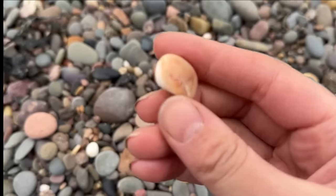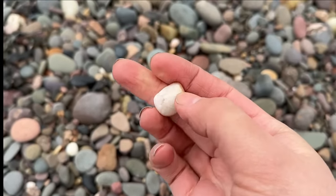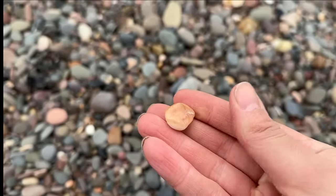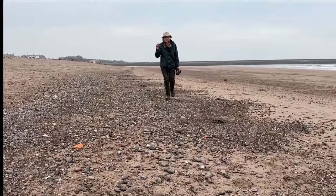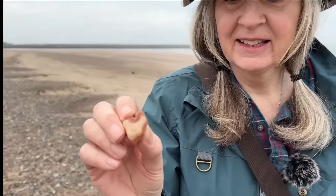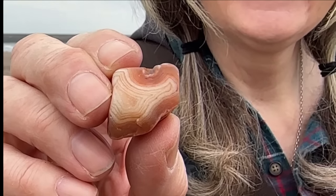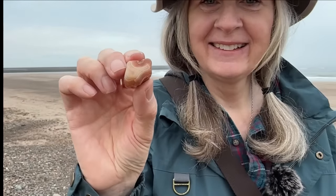Something here, look. Oh, that has kind of banding on it, actually, around the top. It's like half carnelian and half quartz as well. That's cool. Oh, wait a minute. I heard Mum. I think she's found something. What? What is it? Look at this. Oh, my goodness. What? There's a banding in that. Oh, look at that. That is crazy. That is the best piece of today so far. That is amazing. Let's have a look.